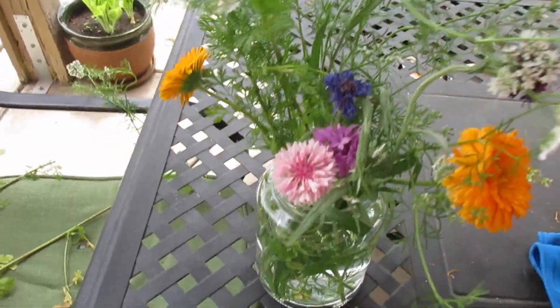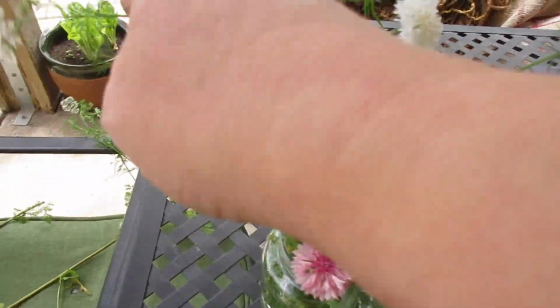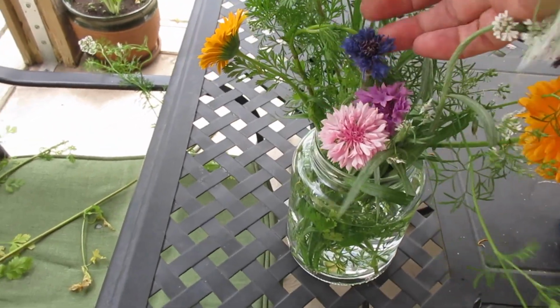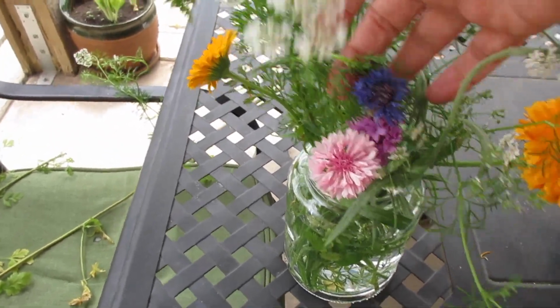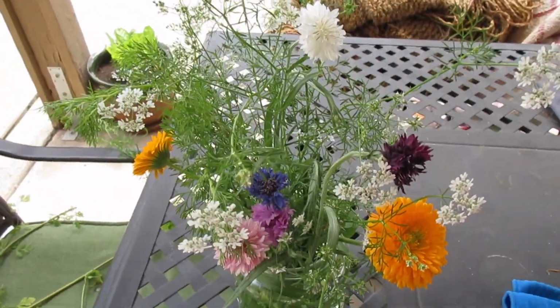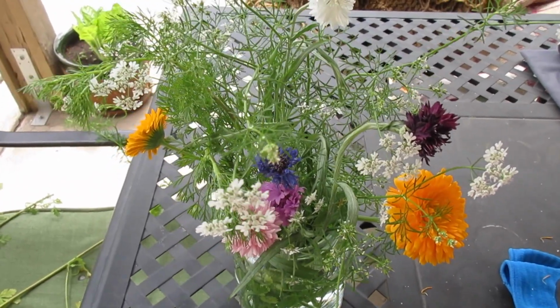Just real simple. We were able to take and use some of the pretty flowers out of our garden and shape this into something nice. And now I'm going to go put this in front of one of my favorite neighbor's house and then send her a text to let her know that it's there. So there's one of my fun little tips for making and taking something from the garden.